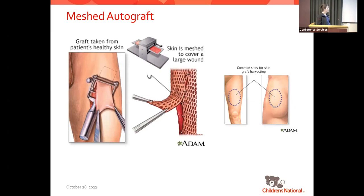So most of our patients that get a skin graft get a meshed autograft. So a piece of their skin is taken from another part of their body, typically their thigh. It is the top layers of skin. It can often be very painful. It is pushed through this device that helps mesh it, and so you can take a smaller piece of skin and get a larger area to cover by meshing it. And then those little holes fill in.